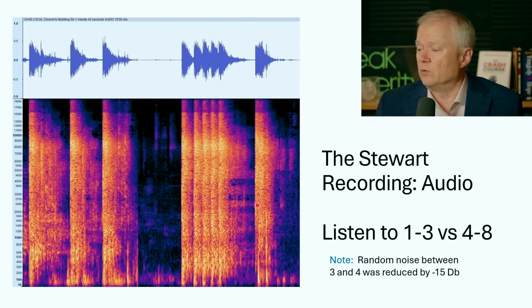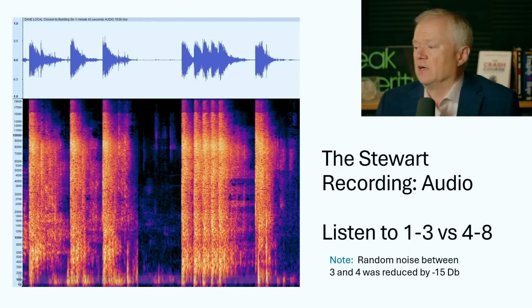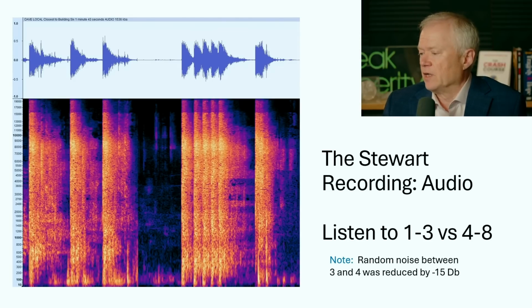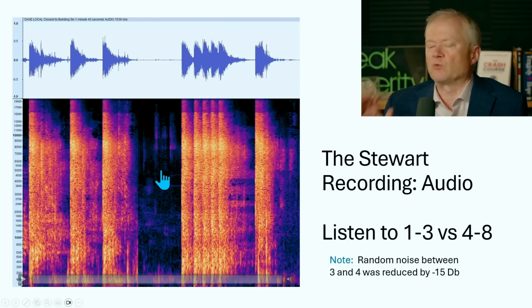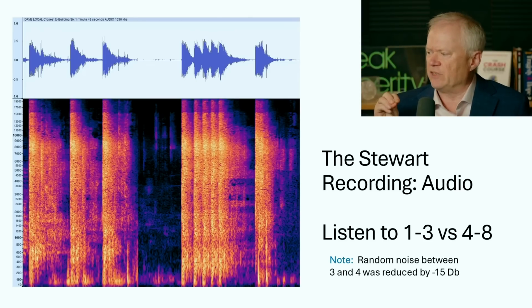Here we're going to listen to what... Oh, get my thingy back. So now we get to listen. The only thing I've done here is I have reduced a little bit of the noise in between these shots because this is where he falls. It makes a kind of distracting noise. So I've just reduced that by 15 decibels.